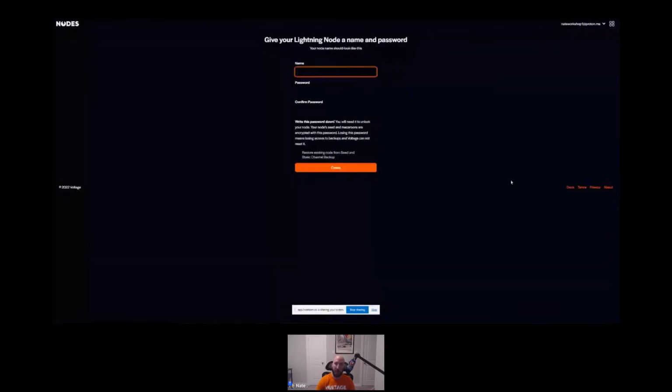All right, so now we get to name our node. This is the node that everyone on the network is going to see. And you can always change it later. However, the history of it will always be public. So think about what you want to call it before you name it. I'm just going to call it Nate Workshop.